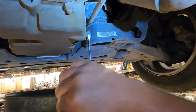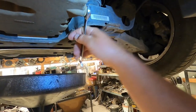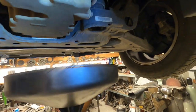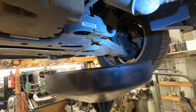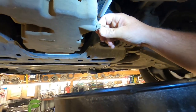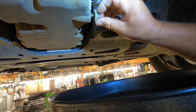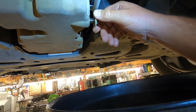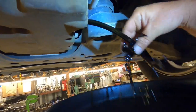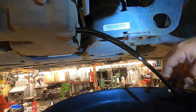Welcome back. Let's get to getting here. Let's see how much oil actually comes out of this thing. Oh dear, it's thin. Very, very thin.